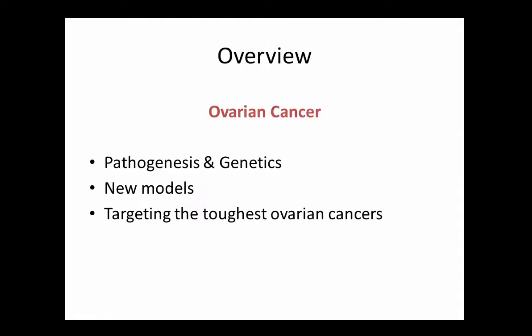So as an overview, I'm just going to talk a little bit about ovarian cancer, some statistics you're probably all familiar with, tell you somewhat about this new paradigm that Amy mentioned in terms of our understanding of its pathogenesis and the genetics that has evolved through the studies of the Cancer Genome Atlas, how that really led us to develop new model systems and how we're trying to leverage all that to really figure out how to best attack ovarian cancer. So let's start with the pathogenesis and genetics.